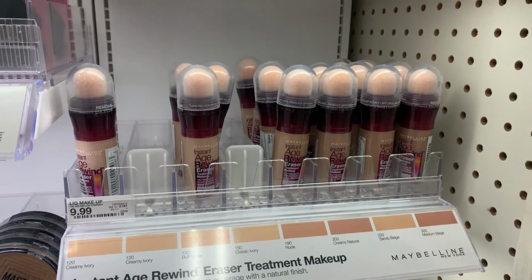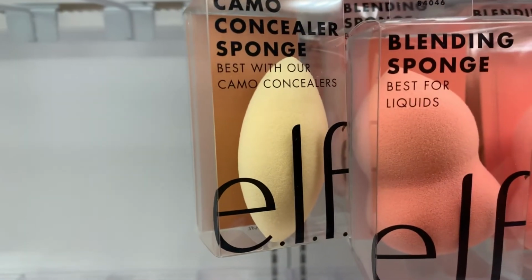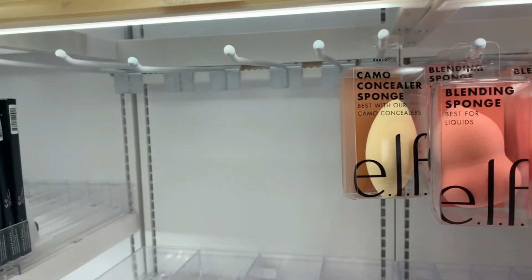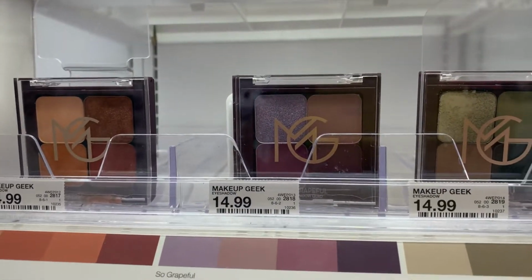Please help. Okay, spotted these new e.l.f. Camo Concealer Sponges, which look really soft. Very cool and interesting, and also very popular. And then also the new Makeup Geek stuff, which looks gorgeous.